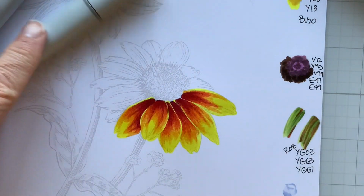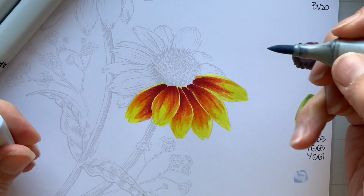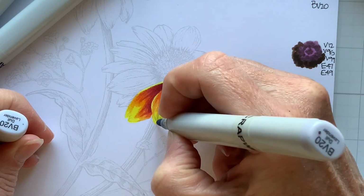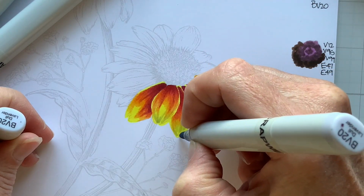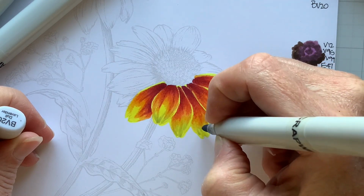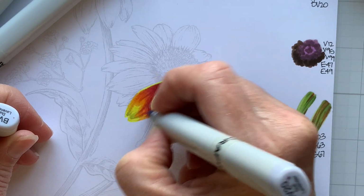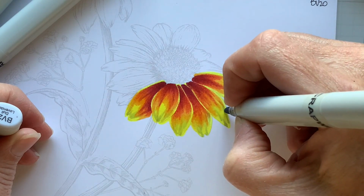So I'm going to do two things. I think I'm going to go ahead and grab my BV20, and I'm going to add a little bit of vein work back into kind of that lighter area. And what I'm doing is I'm using some of the marks that Sophia has given me. I'm not hitting them exactly, so I'm not sitting there and looking for those exact lines, but I'm going in and finding a few that she's added, and then adding that blue violet.